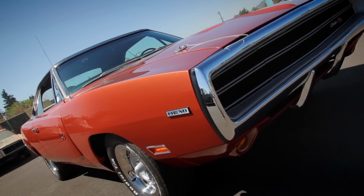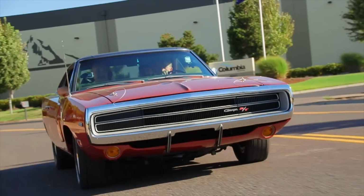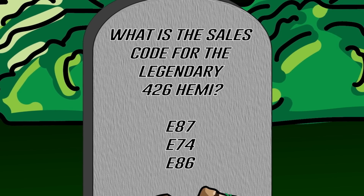This beautiful 1970 Dodge Charger RT 426 Hemi 4-speed is one of only 56 ever made, and we restored it back in Season 5. The question is, what is the sales code for the legendary 426 Hemi? Is it E87, E74, E86? If you think you know the answer, bet all your money on it, watch the break, come on back, I'll let you know how you did.